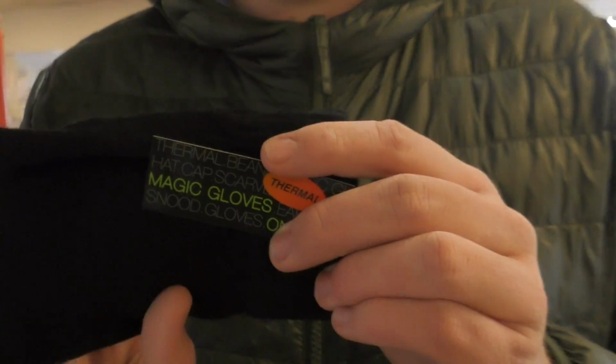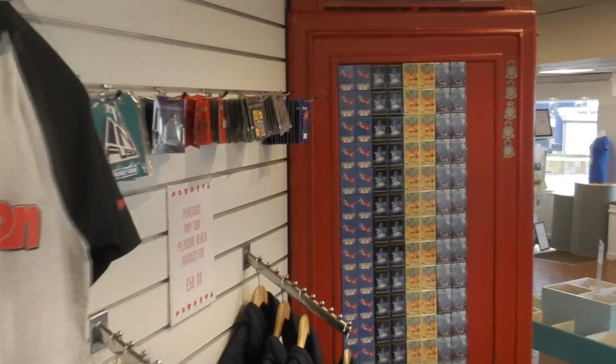We don't buy normal gloves. We buy magic gloves. Magic gloves. Just touch. Hashtag magic gloves. Bin bags. I still can't believe it's his birthday.